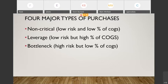In the upper left quadrant is the bottleneck item. Wow, that's an item where there's limited supply out there, and holy moly, it's a very small percentage of the cost of goods sold. You recognize the trouble we can have here. It's a major portion of our bill of materials, but you know what? A 10-cent screw stops you from shipping out a printed circuit assembly or complex electronic assembly. You can't just send it out missing a part. So you still need it.